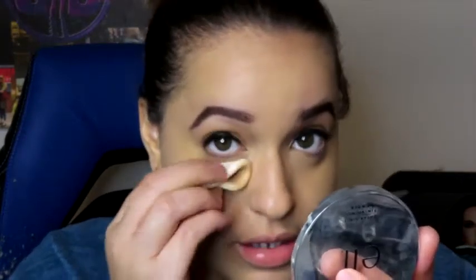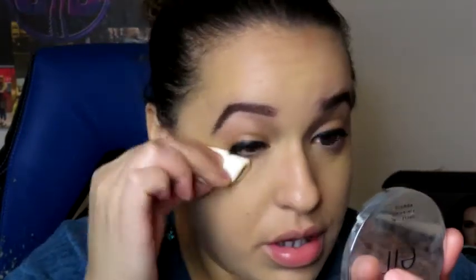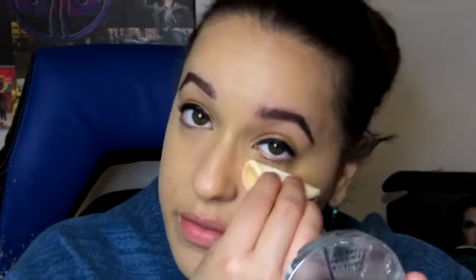Yeah, it's nothing too crazy, so I feel like this will definitely make me just use this all the time and not even wear foundation, honestly. This is so nice. Wow, this is really nice. It doesn't even feel like there's makeup on, and that's the best part. But so far, I like it a lot, so let's go in with bronzer.